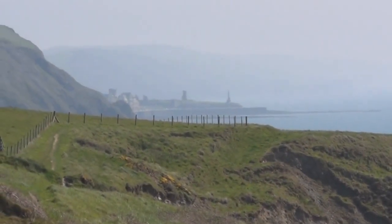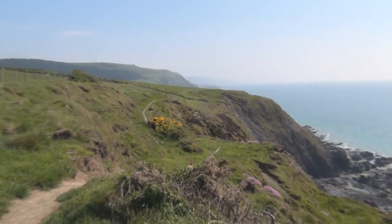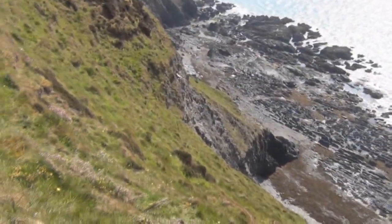And that is the northern end of Aberystwyth. But before that, we go down and hit Clarach Bay, which is a seaside resort, and we'll have a walk through there. That's coming up next. Very close to the edge here on this path. There's the path.